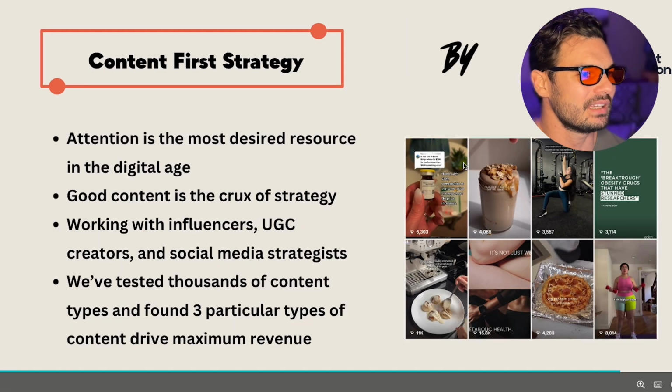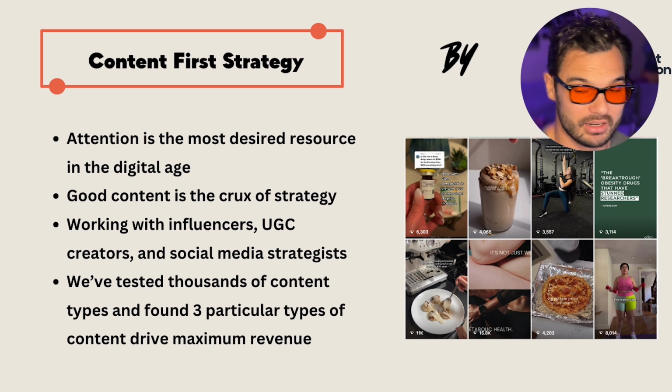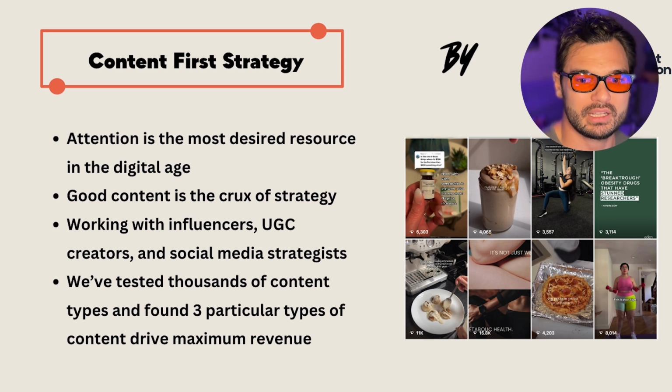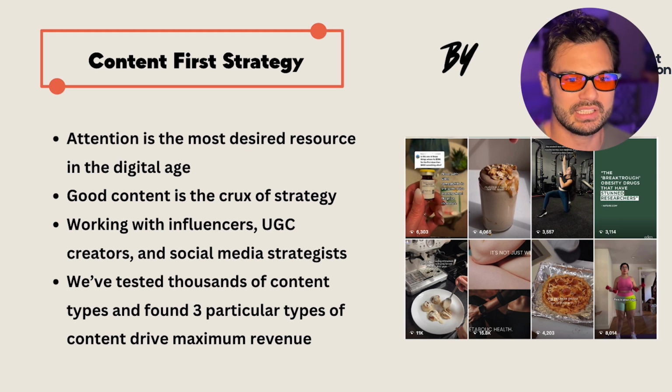Now, what exactly is a content-first strategy? As I said, we contract thousands of creators a month. I have 2 agencies. We do TikTok Shop, which is that alone. For some brands, we're contracting hundreds of content creators a week. We work directly with your team, social media managers, influencers, and UGC creators to create better content. Content is the key. Content is so important. Attention is the most desired resource in the digital age. We are in the digital age, but we don't care about views. We don't care about virality. We care about conversions. The only thing that matters is conversions.